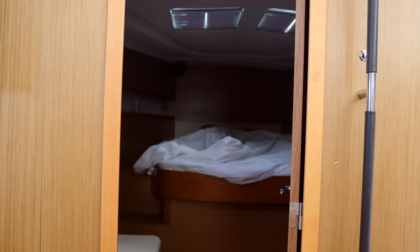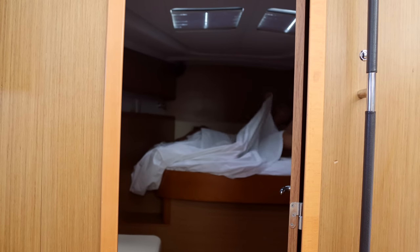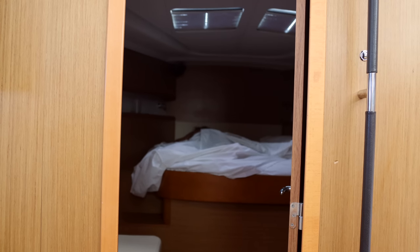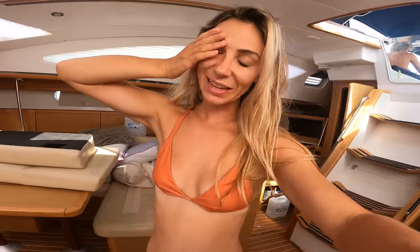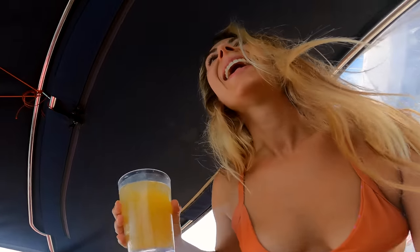So, you know how I said setting the anchor is a non-negotiable? Well, with no wind, it became a negotiable. We needed sleep. So we've literally just slept for a couple of hours, both feeling tired and like we've got a headache. I feel like I've got sunstroke or something. But holy moly, look at the weather.